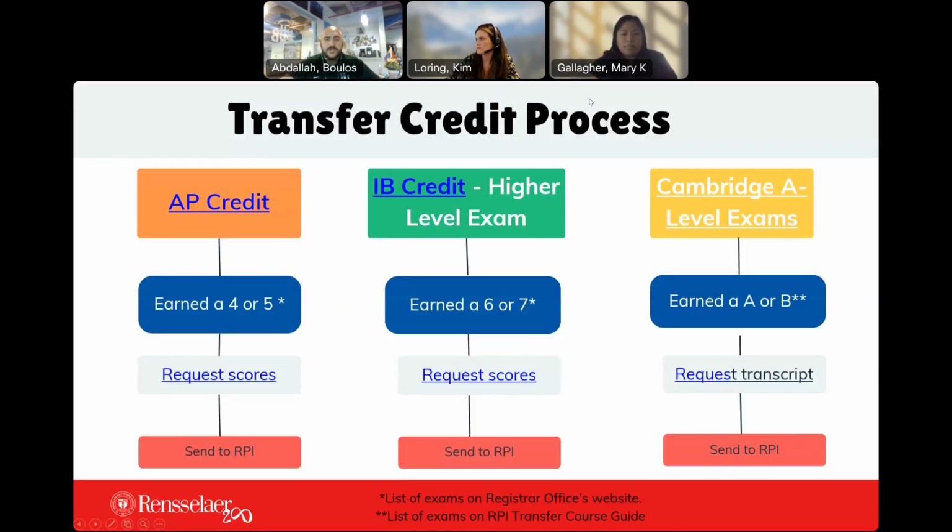Yeah, so the transfer credit process. Everything I just said was super dry, super boring to listen to, I totally get that. But visually, this is what it looks like. For AP credits, you've got to have a 4 or a 5. The list of all the exams is on the registrar's office website. You can request the scores and then have the scores sent to RPI. IB credit, same thing, a 6 or a 7: request the scores on the IB's website, and send the scores to RPI.